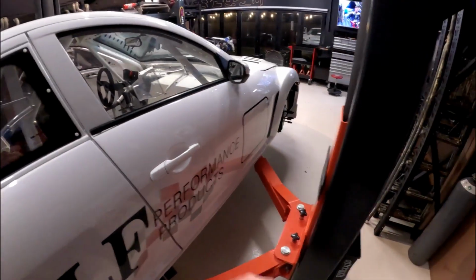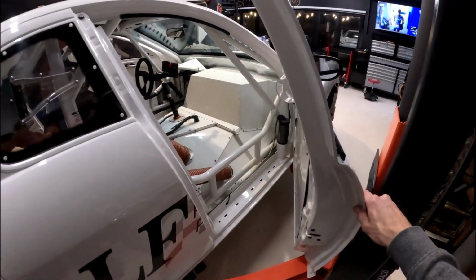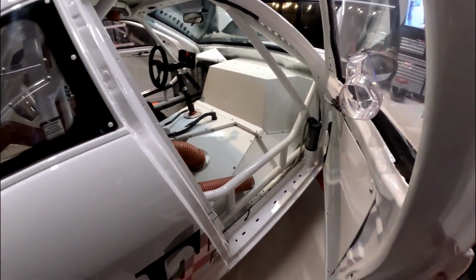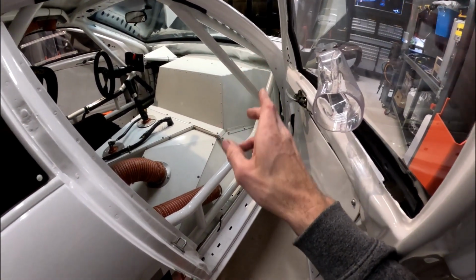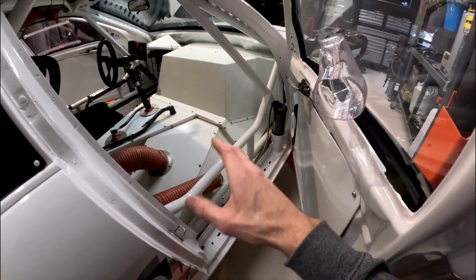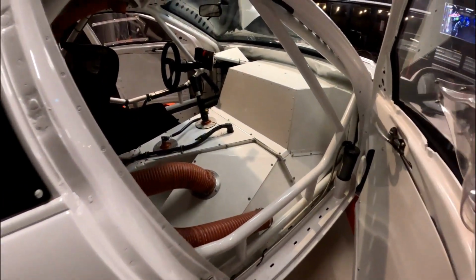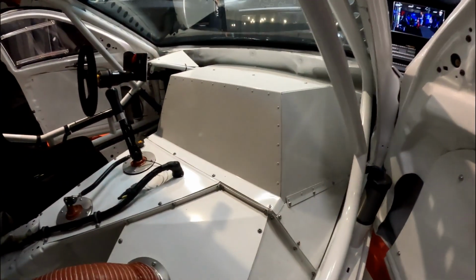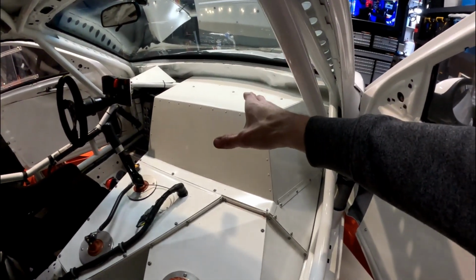Saying that, it is mid-mount. So there is a set of floor pan regs, and this doesn't meet that, because obviously it's been significantly modified around the firewall, and not so much the floor. The floor's actually all still there. Everything underneath, all the factory rails and all that sort of stuff, is all still there. But the engine's in here, so it's a 13B twin turbo.